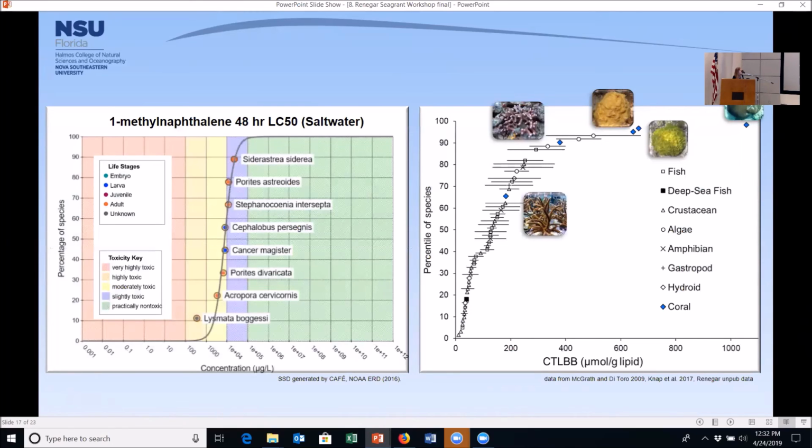For the corals over here, we can see that with the exception of Acropora cervicornis, the staghorn coral, which is that one right there, the corals appear to be relatively resilient to hydrocarbon exposure, although there is a range of species-specific responses with greater impacts generally observed in branching species versus massive species. Now, Acropora cervicornis is the most sensitive thus far.